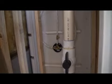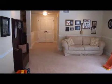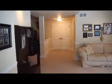You can actually see the back side of the shower right there. There's a bathroom on the other side there. I'll show you that in just a moment. So that's that closet door. This room here is about 14 by 23, and it's just some nice livable space here, mostly set up for the children to play.